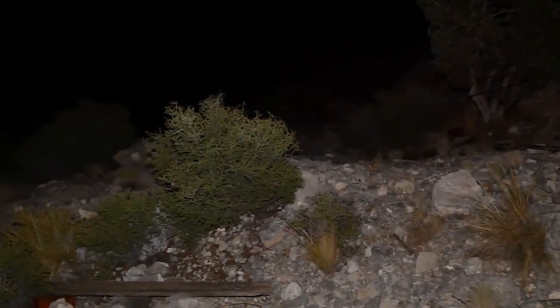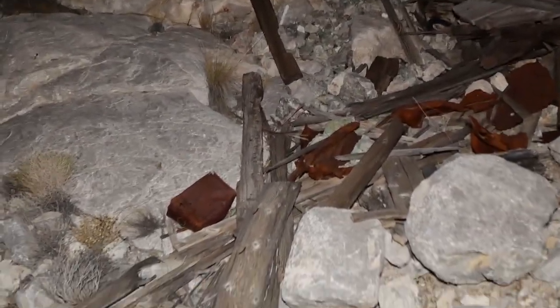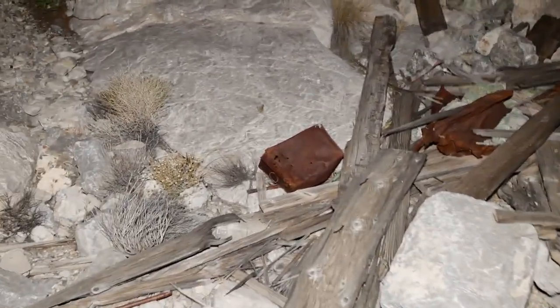But yeah, there's just a whole bunch of trash down here. But no idea. We're gonna try to make our way up there, and not step on a nail and not twist an ankle.